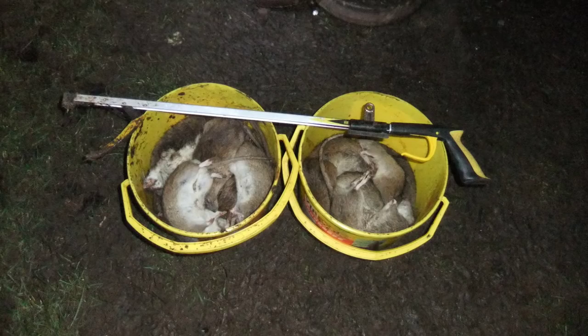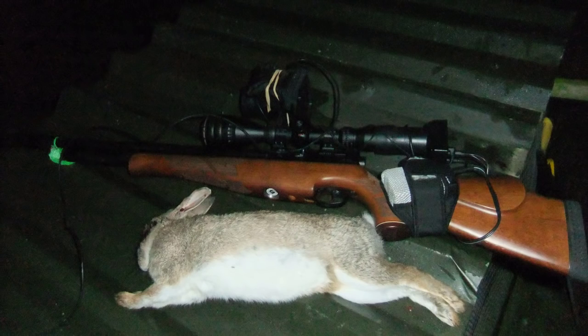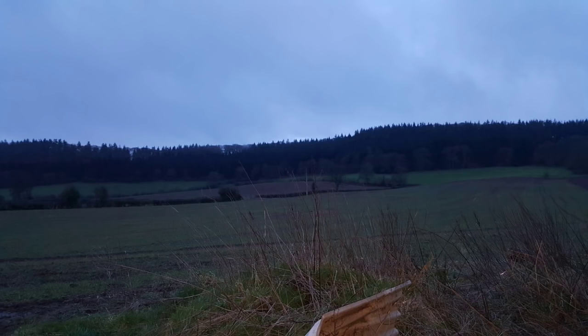There we have it. My bucket on the left and Bruv's on the right. It's all the ones we could retrieve. Wasn't a bad session after all. And there's a rabbit Bruv took with the S510, which is greatly received by our cousin.